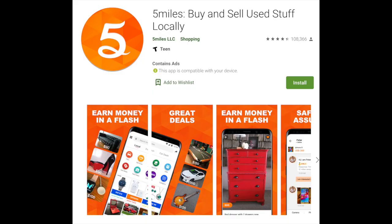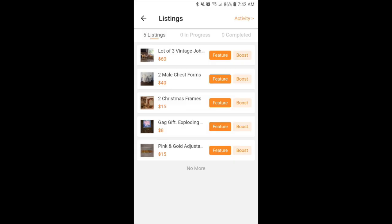The next one that I use is letgo. So OfferUp and letgo are very similar in that you'll just post an item, someone will send you a message, and then you'll sell or meet up somewhere locally. 5 Miles is another app that I use that has the benefits of the first two, OfferUp and letgo. The only difference is that 5 Miles has the option to boost your listing. Within a certain amount of time, it will boost you to the top of the page, and that's one of the things that letgo and OfferUp do not have compared to 5 Miles.